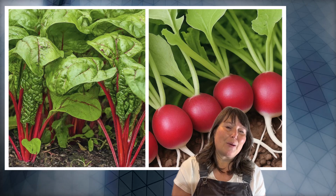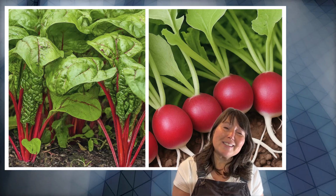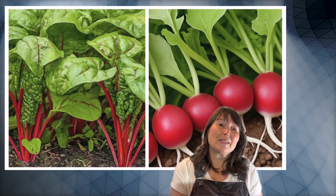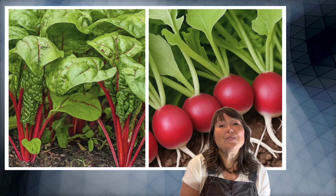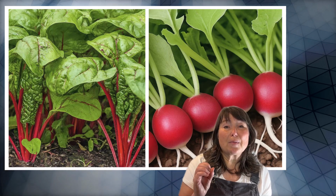But let's back up here. Radishes, pull out and eat. Beets, go ahead and pull them and then cook them together. Or you can add them to a salad. I mean, no one says you can't eat a beet raw. It's a fun thing to add to your palette because of the vibrant colors.